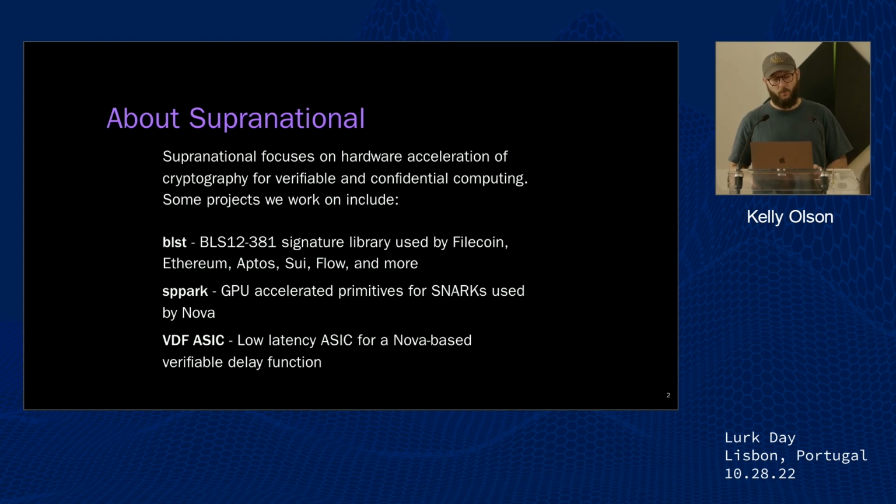So we're in the process of working with Protocol Labs to build a low latency ASIC for something called a verifiable delay function. And the verifiable piece of this delay function is actually instantiated using Nova. So we're creating the proofs for this delay function using the Nova proof system.